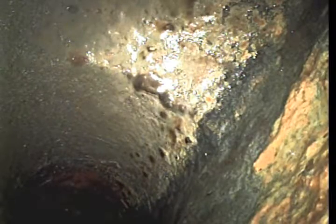Okay, there's a Y. This could possibly be the other stack coming in. Not too sure. We're continuing to work out in a cast iron pipe.